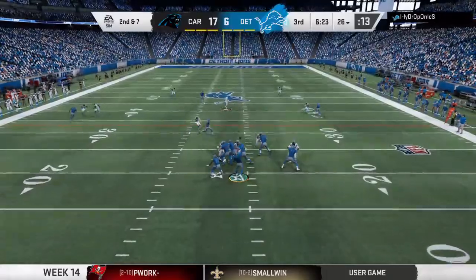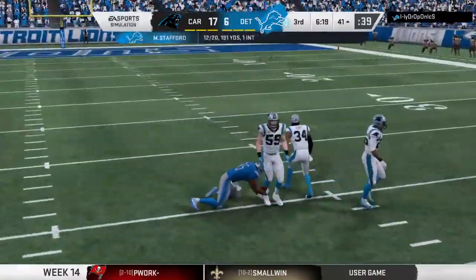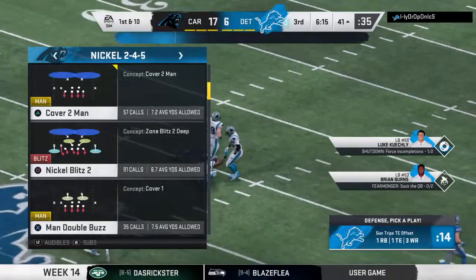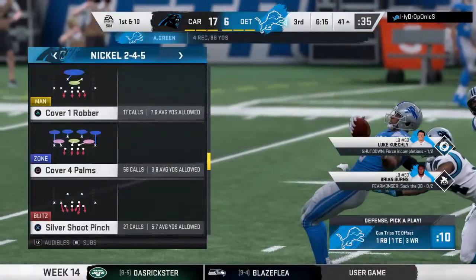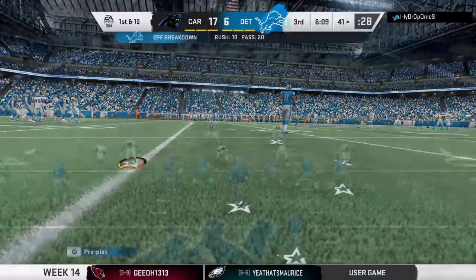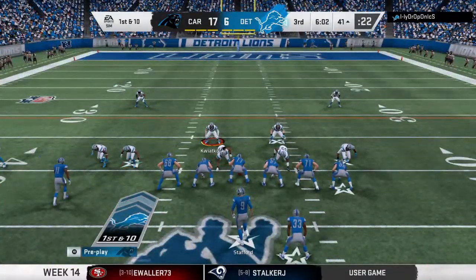On 2nd and 7, Stafford, he's going to air it. It got his man complete. And he'll have it past midfield almost to the 40 before being taken down. It's a gain of 34. First down. 1st and 10 at the 41-yard line. So the big play gets him across midfield now for 1st and 10.